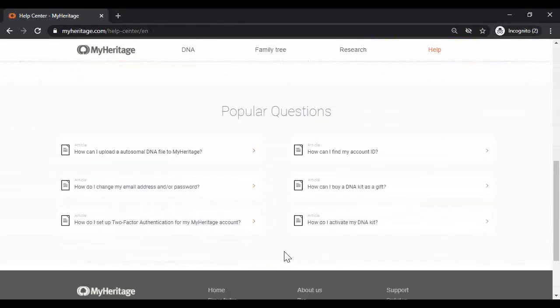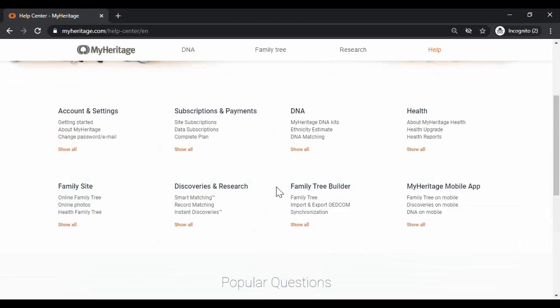And then on the lower part, you will have the popular questions. In other words, the questions that you ask the most. And probably you will recognize some of them actually being asked by you, or probably you will say, well, I always wanted to learn about that or ask that, but I never knew how. So here you have the top 6 general questions, like how can I find my account ID, how can I buy a DNA kit as a gift, how do I activate my DNA, or how do I simply change my email address or password. So these seem to be the most common ones.